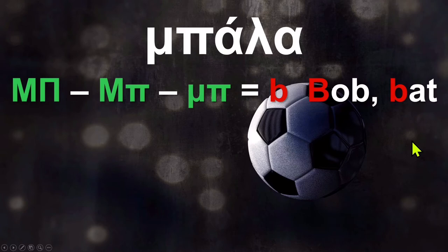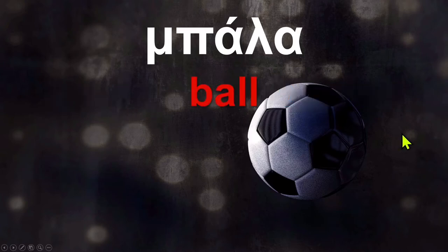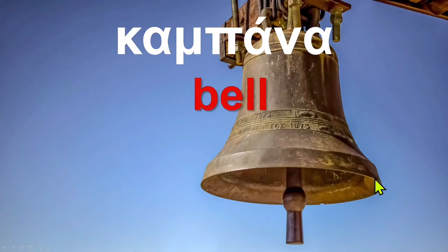So press pause and have a go at this word. And let's see it now. So, b, a, l, a. Emphasis on this syllable, bala, as in kabala but without the ka. Bala, which is a ball. Let's try it again, this combination. Press pause and have a go at this word. And let's have a try then. So we've got k, a, b, a, and the emphasis on this a in the middle. So kaba, n, a, kabana, which is a bell. I hope by now you are getting to grips with these pronunciations of the combinations.